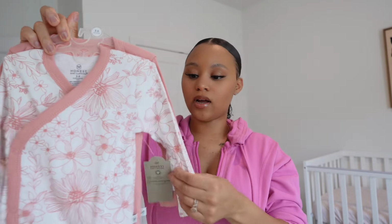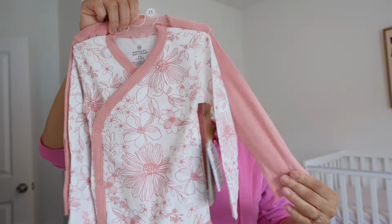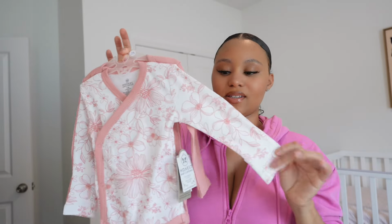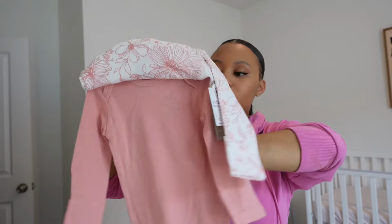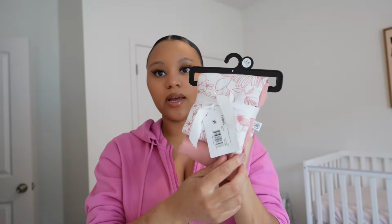And then I got these little kimono type onesies. These are from the Honest brand. I did not know the Honest brand had clothing. So they snap with these and it's good quality. I just love this. This is so cute. I got the long sleeve because like I said, it's getting cold. Well, child, I'm in Georgia, so it's not really gonna get cold, but you know what I mean. And then this one is just a regular style onesie. That's the kimono style. And then I got the pants to go with it to mix and match as well.